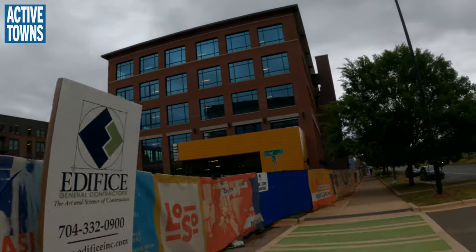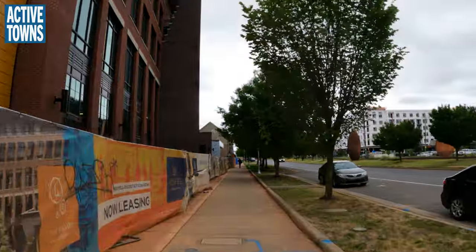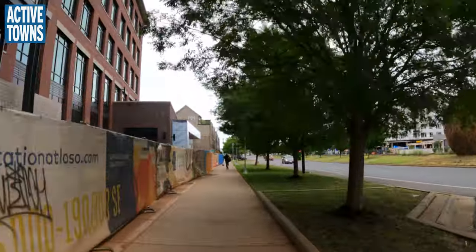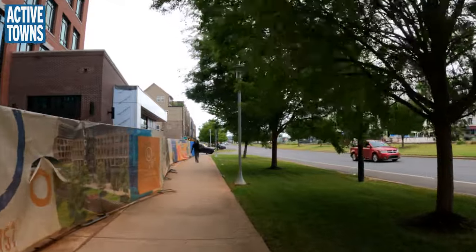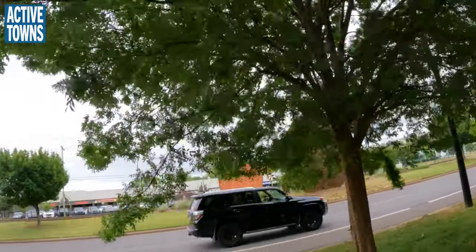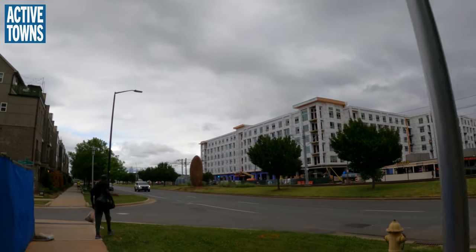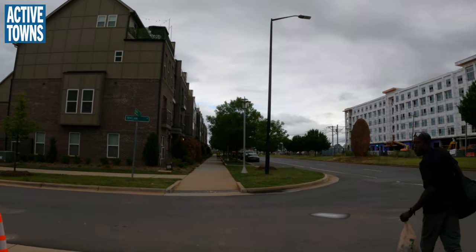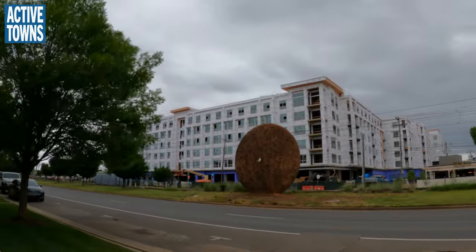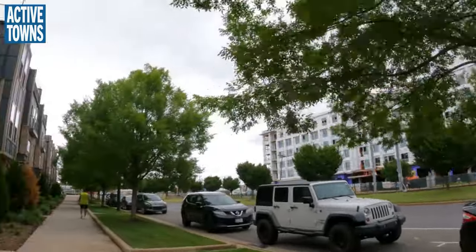And yet again, more new multi-use buildings, first floor retail, restaurants, and lots and lots of apartments. I'm not really sure what those big discs are. I wonder if they're part of mining. There's quite a few of them here. There's another one over here. Yeah, look at that. Another mystery I need to figure out.